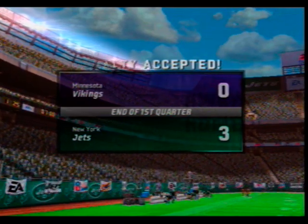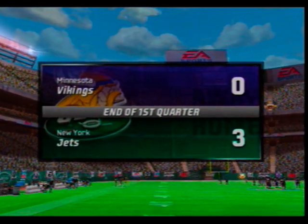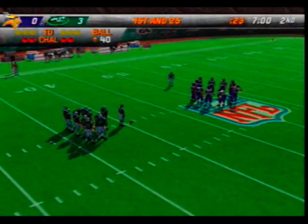A team has to show discipline and execute properly out there. If they don't, they'll find it's much harder to overcome the other team and get a win. And we're ready to start the second quarter.